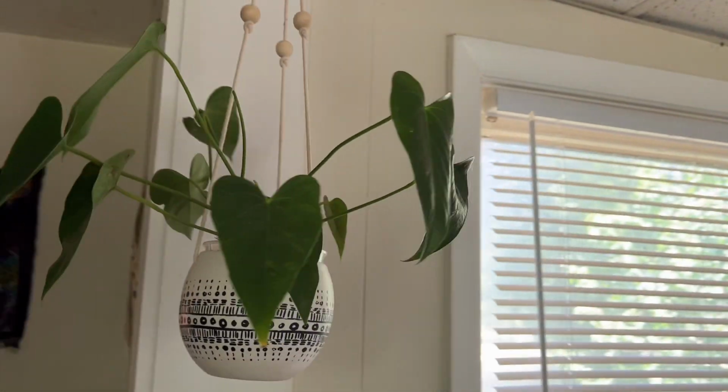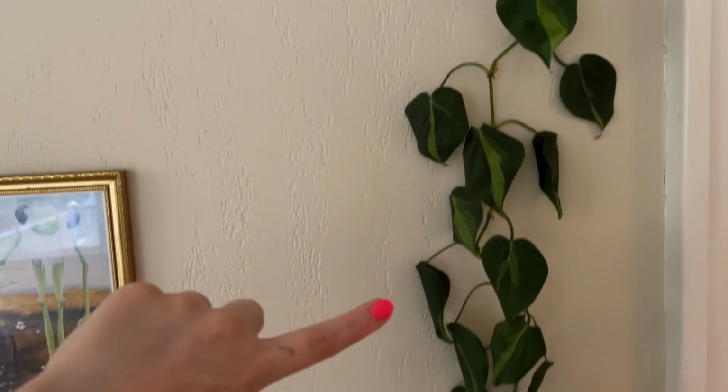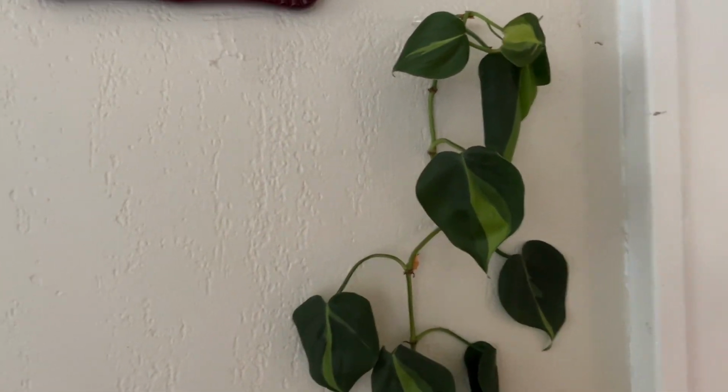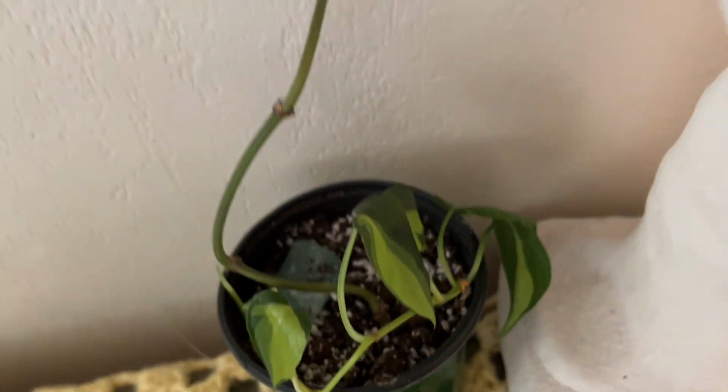I do have another philodendron Brazil sort of growing up the wall here, coming down from this pot, and I repotted it into this. It was from a larger one. Had to kind of just redo all of the roots, but it is putting off another growth at the bottom.